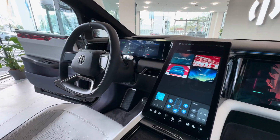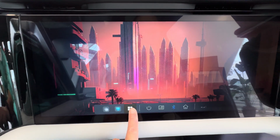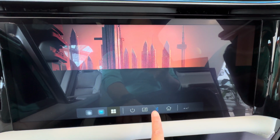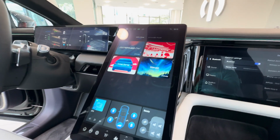This is an SUV that's currently sold in China and is coming to Europe for the first time. It has 590 horsepower and 410 newton meters of torque, delivered by dual electric motors. It offers 460 kilometers or 285 miles of range and goes from 0 to 100 kilometers in 3.9 seconds.